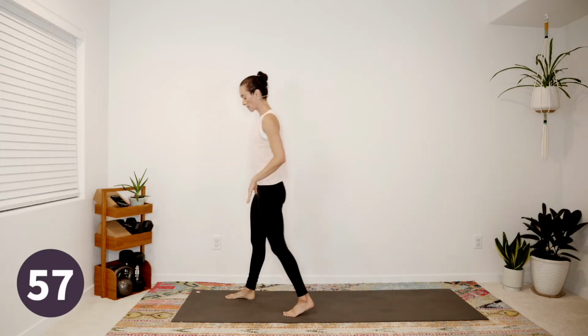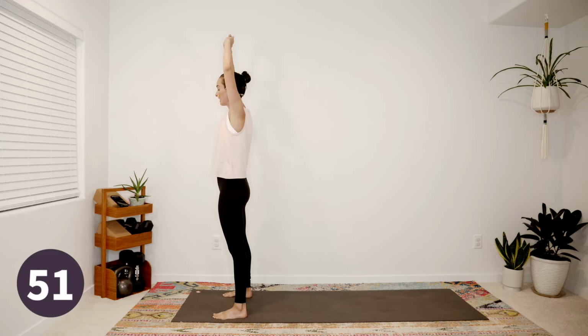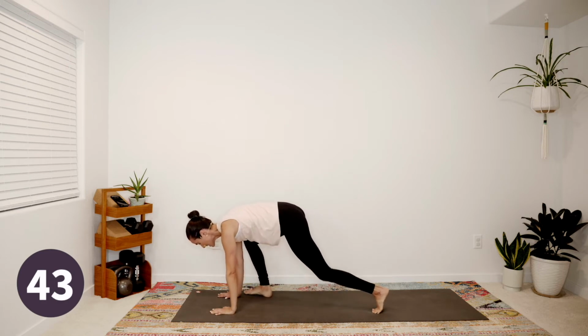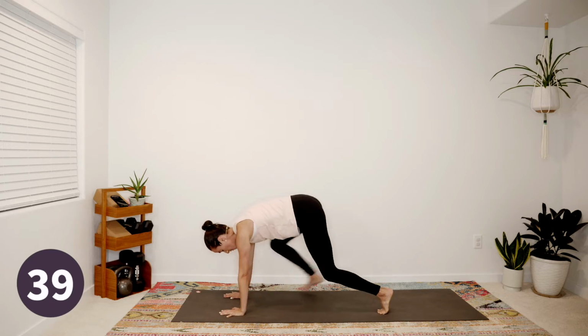So you'll start at the top of your mat. And again, this one, very low intensity, low impact. We reach the arms up and overhead, come down, touch the ground, step back either to plank or even bear plank with the knees bent, step forward, reach it up. And we're in this rhythm now for a minute.